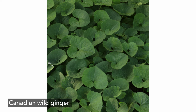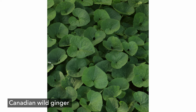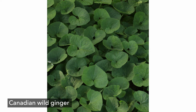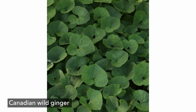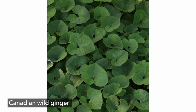Prefers shade to partial shade. And its preference is generally moist, well-drained soil. I would say you're going to have to do a good job of getting this established for perhaps its first year or two before you let it go to its own devices in a dry shade situation. And then you're pretty much okay.